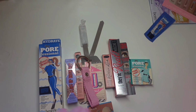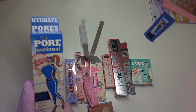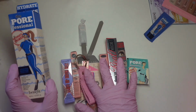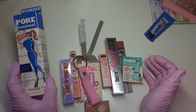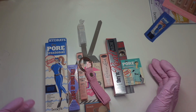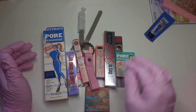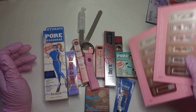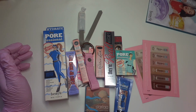I am proper made up with that, because that I know costs about 40 odd quid. It's not cheap at all, so I literally got all that. Love it. I'm really, really happy with this box. And my little samples here. Really, really chuffed with that.